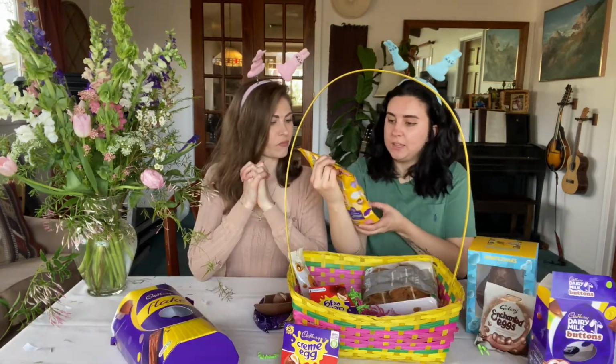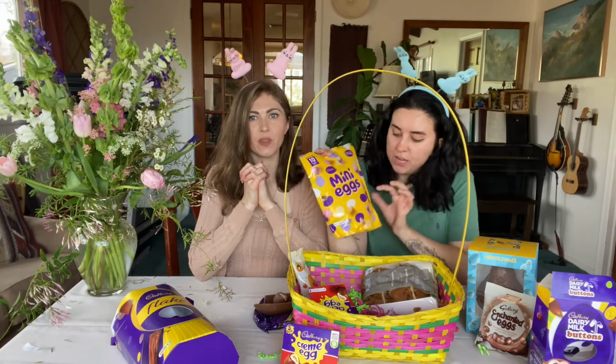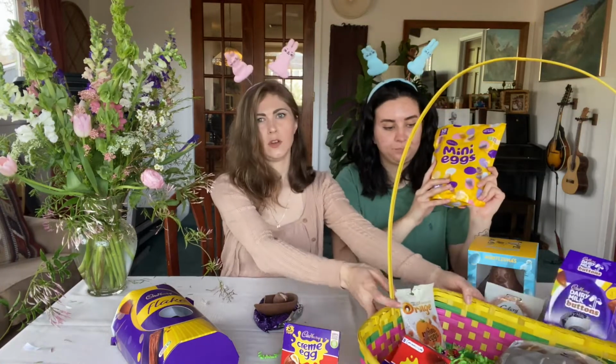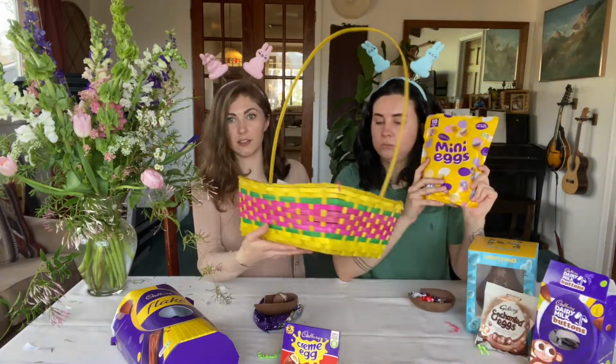We're celebrating Easter early. This one is a bunch of stuff I brought back from the UK. We shall try the mini eggs, which from the picture, I believe are chocolate with the candy coating on them.